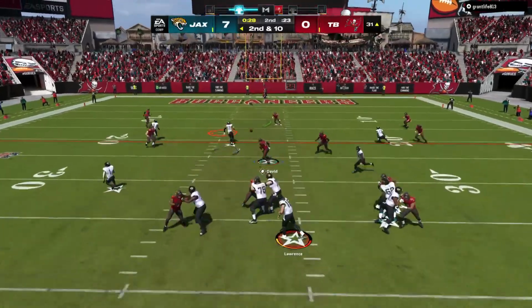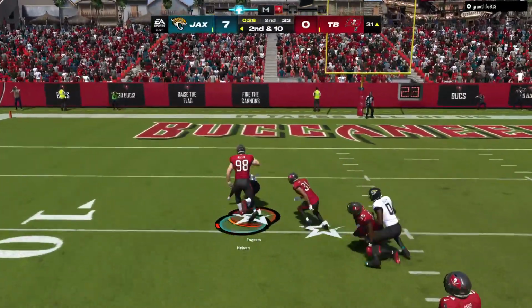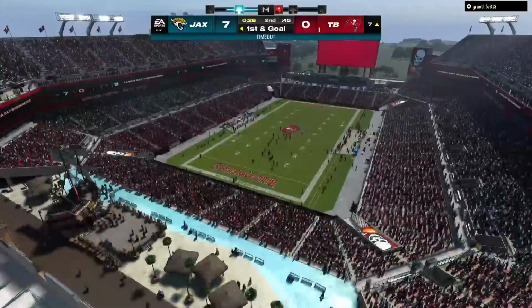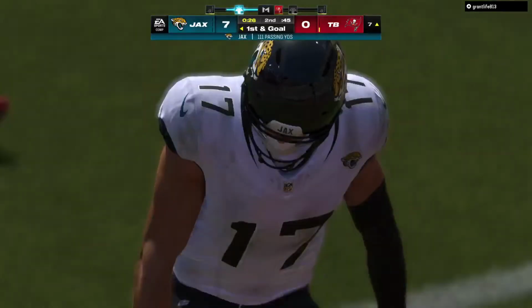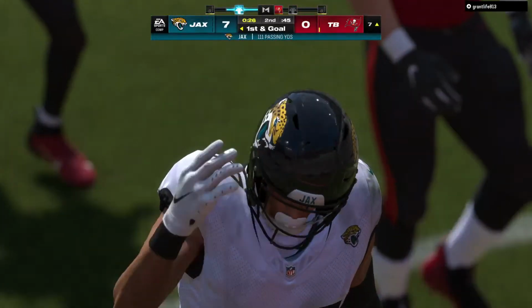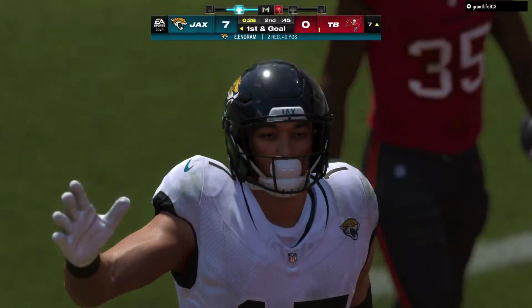Now Lawrence. Over the middle, he's got his tight end Ingram. The Jaguars now will use the last of their timeouts as they'll stop the clock with 26 seconds to go until halftime.